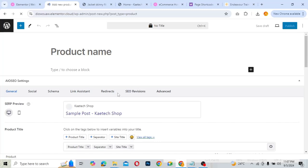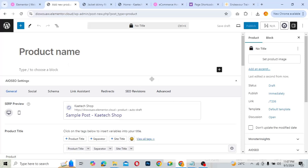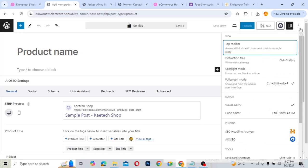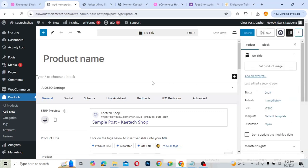So we're going to go ahead and create a new product. I'm going to take you through how you can create a new product, and then you guys will be able to do it yourself. Okay, so as you can see, this is the page that opens for us. I want to exit the full screen mode, so I'm going to click on these three dots over here, and then I'll click on this one, which is full screen. So I'll exit the full screen mode, and I'm going to have something like this. Okay, so basically that is it.